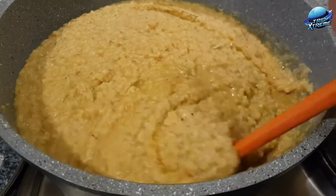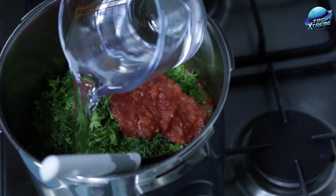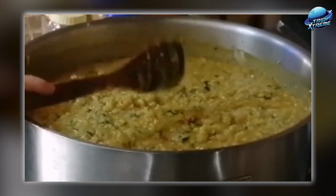The dish is named Madrouba, meaning beaten in Arabic, because in the last stage of the recipe the ingredients are beaten together to form a smooth mash. This dish is ideal for all ages as it's easily digestible.